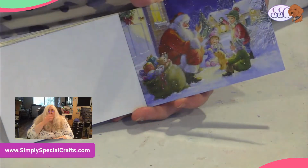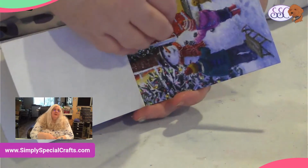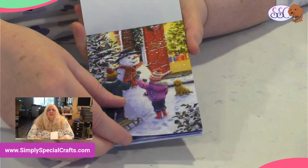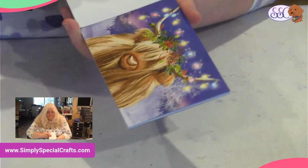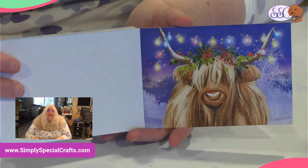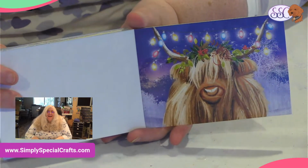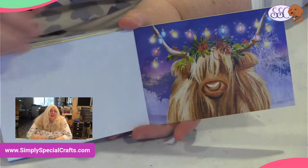Or is it Santa? Yeah, this is with the children. I had to stop and think, is it Santa with elves or children? Yeah, it's Santa with the children. You missed who, Betty? There he is. Well, there you go, guys. They're in this book.